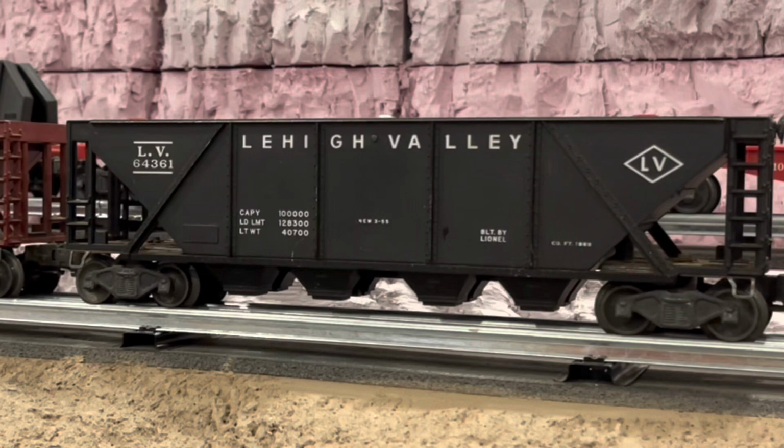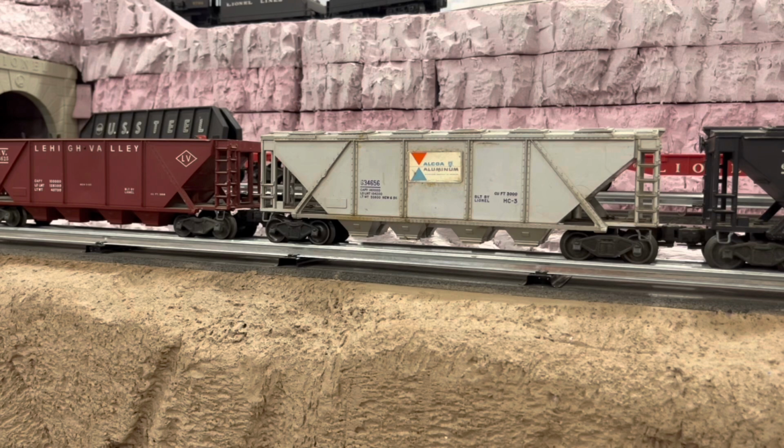Another black one, 64361 again. I think it's just the same as the others. So the black cars are all the same, the burgundy cars are all the same, and I only have one of the bright red. So it seems that there were just different varieties based on color. I don't know, I'll have to look into it.